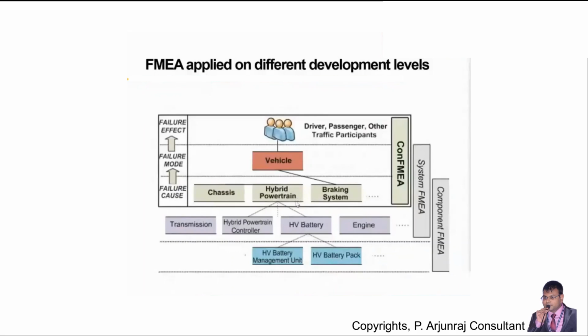This FMEA will help you understand what can go wrong, what can be the propagation of the failure, and what can be the traceability of the failure. That can be the input for your safety goal and also when you go for the item definition. So those things need to be taken care of.